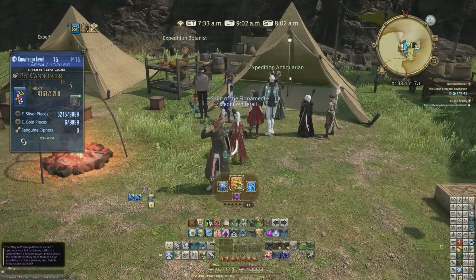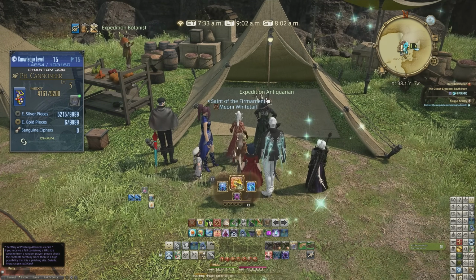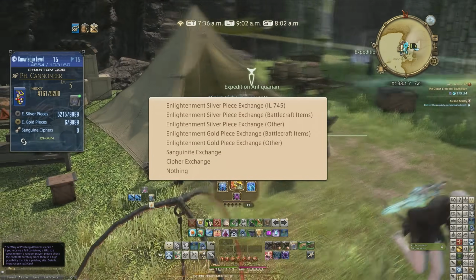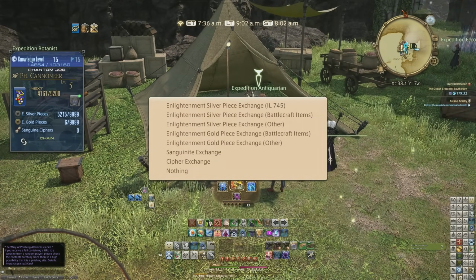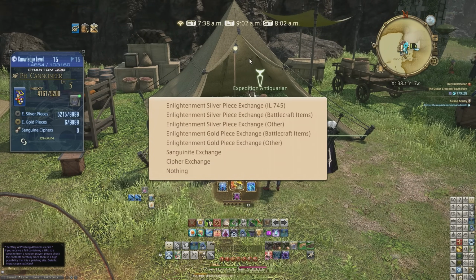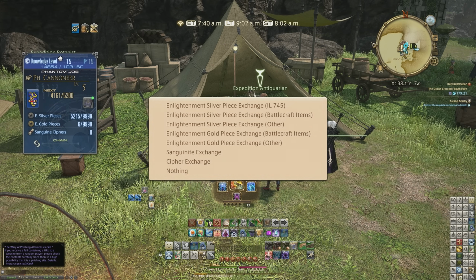One of the vendors in particular is the Expedition Antiquarian, if I could say that word, and you will find them once you have done a little bit of story progression. Immediately this isn't accessible until you have done a couple of quests, I think it is, until this unlocks. You'll find a series of items. There are gold pieces and silver pieces, and you'll see this on your UI eventually.